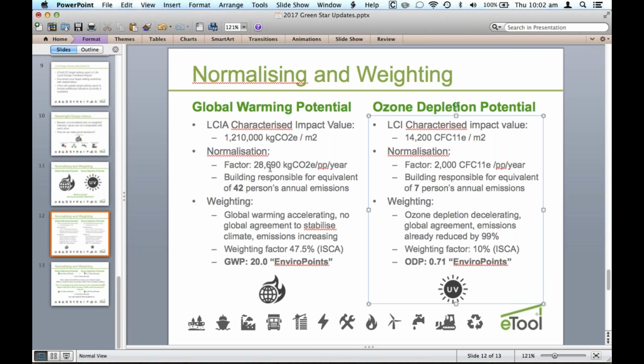The next step to understanding how these things relate to each other is normalisation. In Australia, I think the average global warming emission per person per year is just over 28 tonnes, so 28,000 kilograms of CO2 equivalent. So that means this building, on a per year basis, is equivalent to 42 persons' annual emissions. Basically every year this building emits the same as 42 people in Australia do with their total emissions.